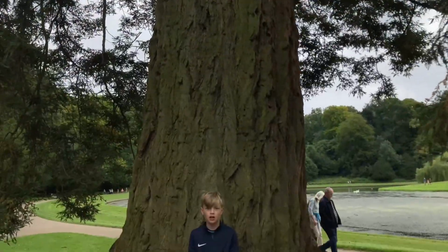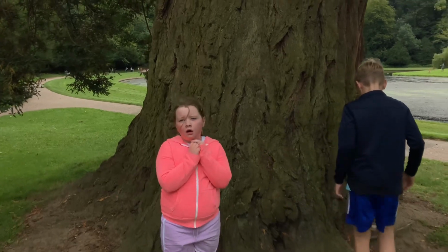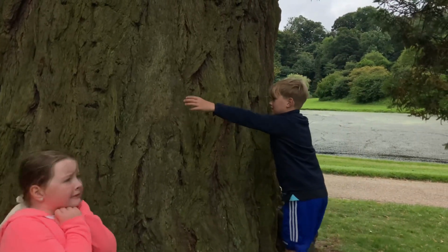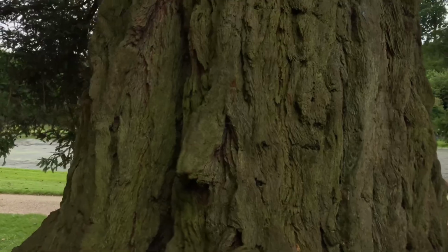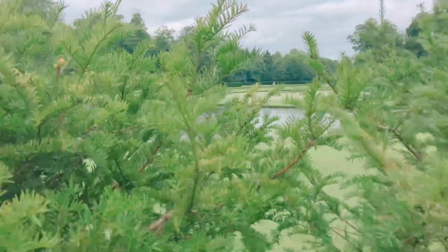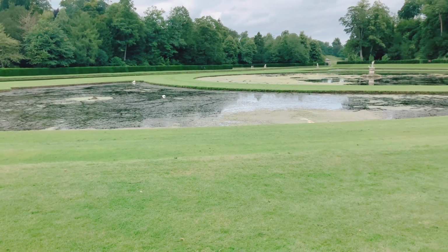We couldn't believe how big this tree actually was, and the camera just doesn't do it justice, so I got my son to try and wrap his arms around the tree so you could get an idea of how big it was. God knows how old. Anyone would like to have a guess of how old it is, that would be really cool. Got to be over 1,000 at least, and the views around the park, around the grounds were stunning, and then the water features as well.